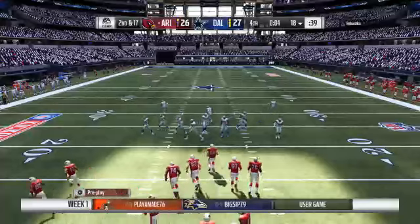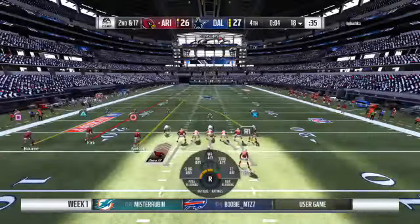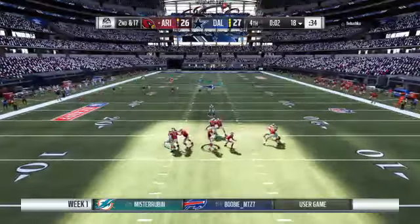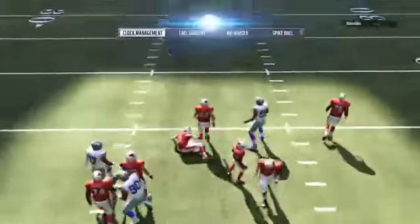Now, following the sack, they'll look to make amends on a 2nd down and 17. One final shot here for Rosen. And the pressure too great, and he goes down once more.